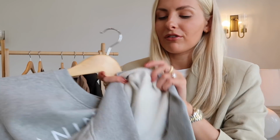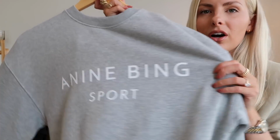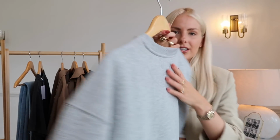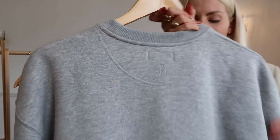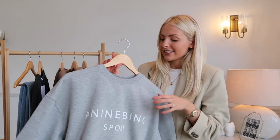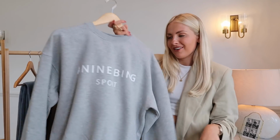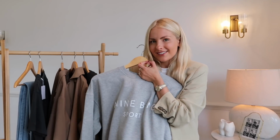It is so lovely and thick, but then it's really nice and fleecy on the inside, so it's just so cozy. Obviously you've got Anine Bing Sport there, and it comes with the matching joggers, which you'll see when I try it on. It has a little embroidered AB at the back there. I just feel like there's so many lovely design details, and I do feel like Anine Bing is really worth the money because you can tell firstly the quality is really, really good, and secondly all the little details like this just really make it feel that little bit more luxurious. So I absolutely love this, and now I feel like I need to get more colours.